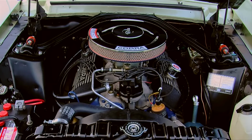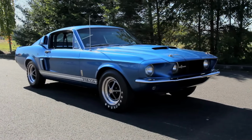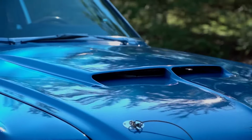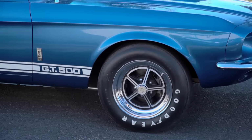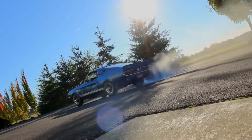In a world of refined performance cars, the 1969 Ford Mustang Shelby GT500 Cobra Jet remains one of the most unapologetically badass Mustangs ever built. It's a car that wasn't afraid to embrace its muscle car roots, and that's what makes it so special to this day. The unmistakable styling makes them some of the most iconic Mustangs ever built.